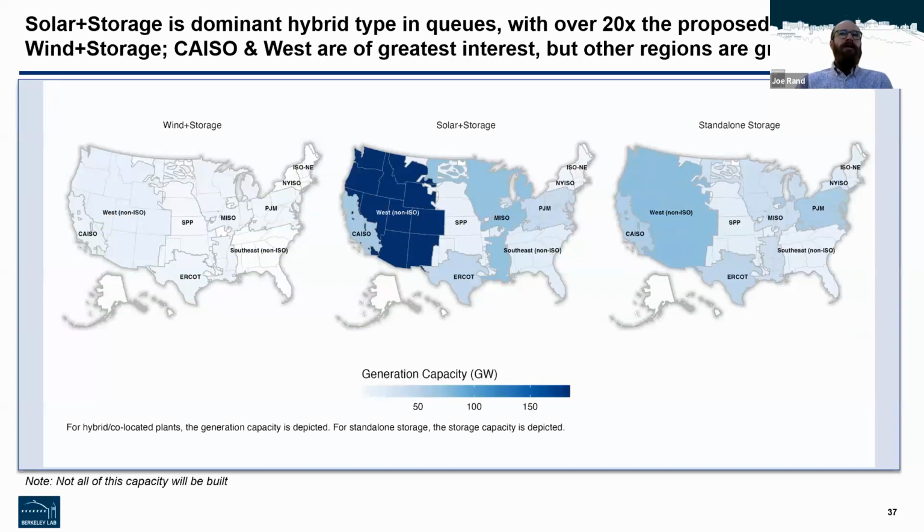Now here again, we're looking at regional differences and distributions of three power plant types that we see in the queues: wind plus storage on the left, solar plus storage in the middle, and just standalone storage on the right. And again, it's really clear that solar plus storage is by far the dominant in terms of total proposed capacity. And in general, we see strongest interest in the non-ISO West and in California, but other regions like PJM, ERCOT, and MISO are really growing in terms of that development pipeline for both solar plus storage and standalone storage.